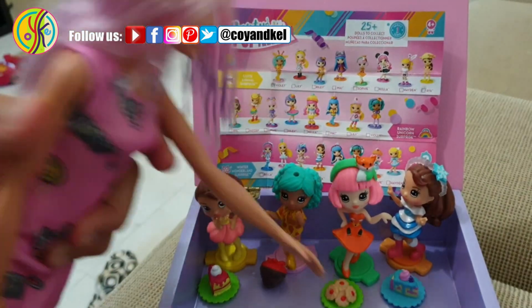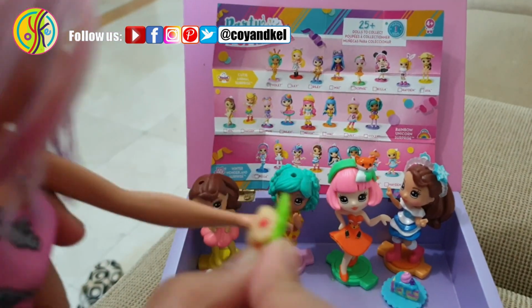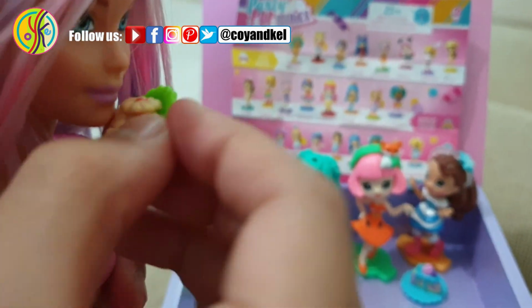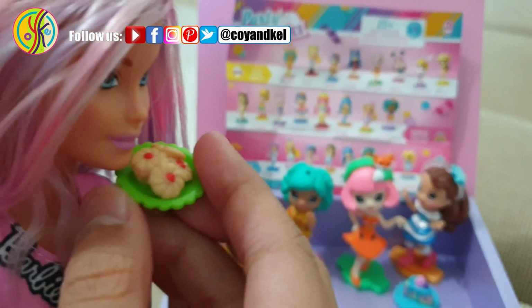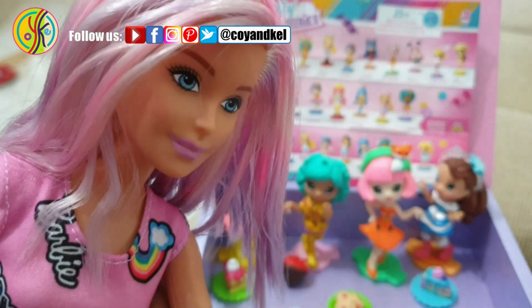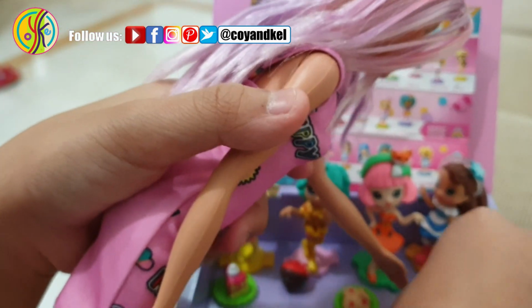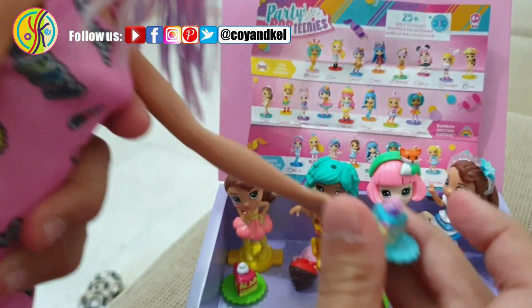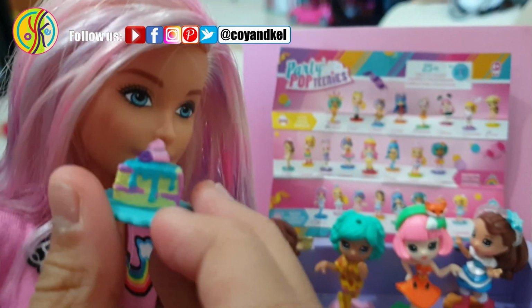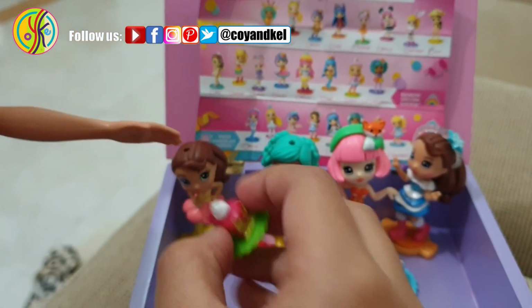I want to eat one of their food. I want some cookies. Nom nom nom nom. Don't tell. Mmm, these are good. Don't tell Sophia or else she'll get angry at me. Maybe I want to eat Ava's food. Mmm. It tastes so good. I want Ava's food again because it tastes so good.